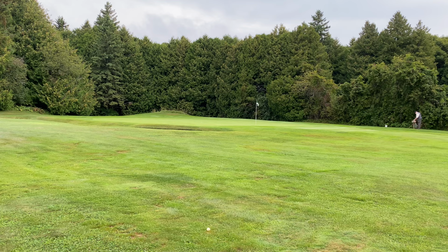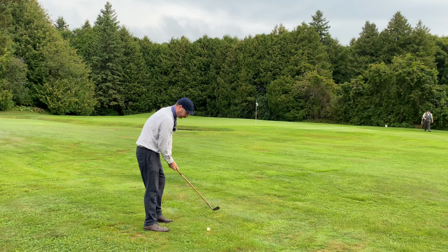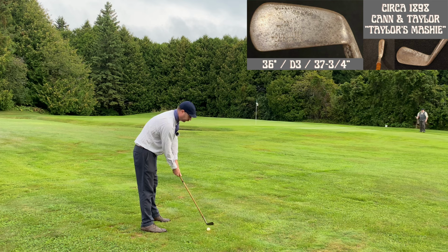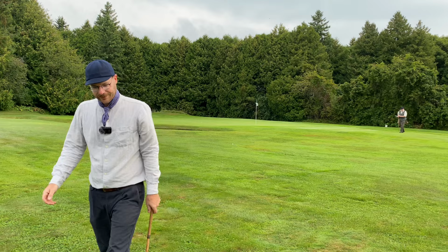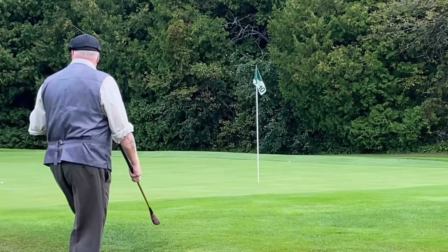In classic fashion, I've given myself a bit of a difficult shot here. There's a bunker here I'm trying to avoid on the left side. Classic first hole for me, just trying to get loose. That's not going to do it. There you go. Oh. That would have been something amazing. That would have been amazing. You putting for par? I am. All right.